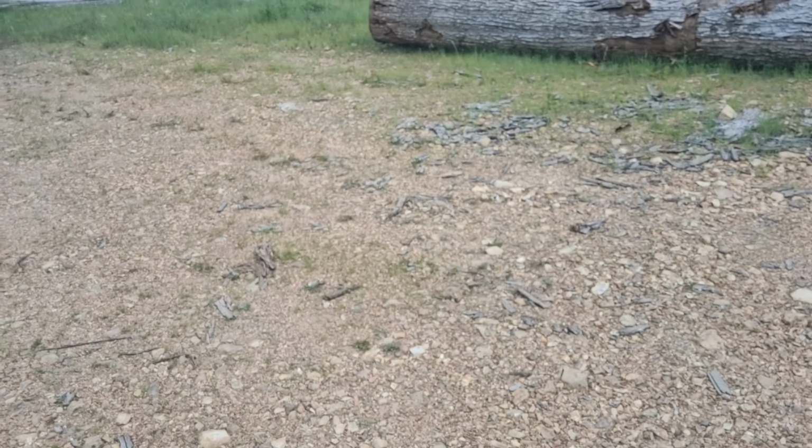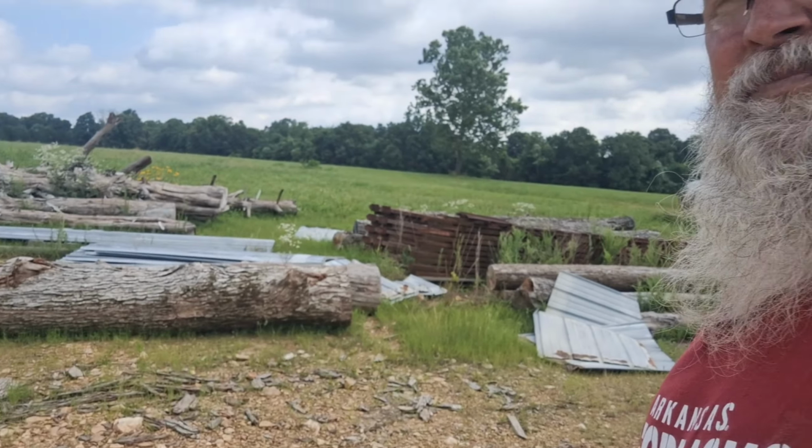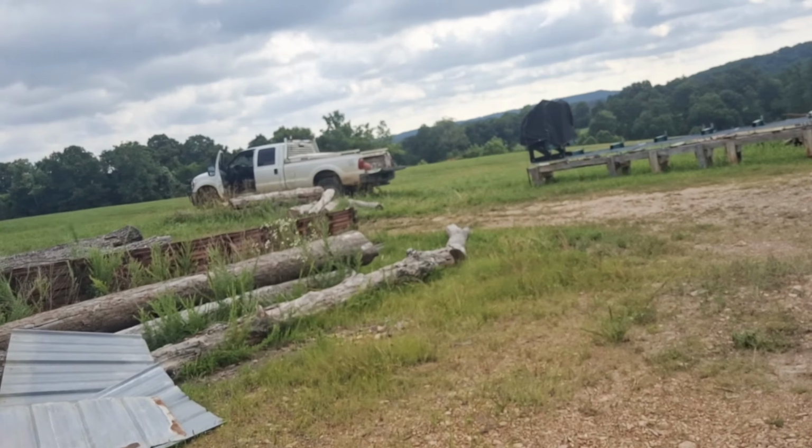Got one more thing to do before I get back on the car. And that is, I got a neighbor who has an equipment trailer, and the planks on his floor are about to give out. And he brought me this log here to saw. So, I got to get that dude over on the mill and saw him some planks for his trailer.